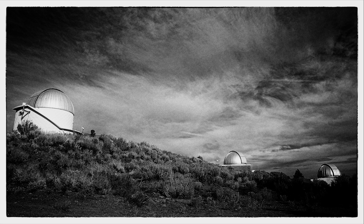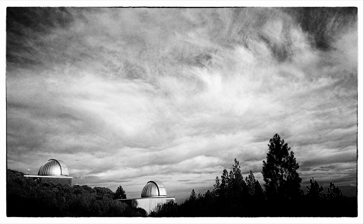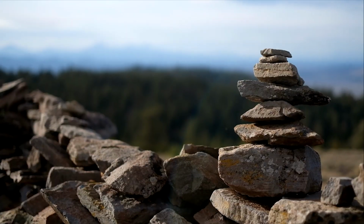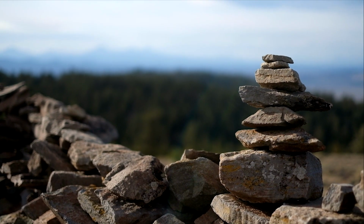Near the top of the mountain, you can park and walk around the multiple observatory buildings housing telescopes. Visits are even possible on some weekend nights. A brief hike further brings you up to the summit, where we found an elaborate pile of rocks.